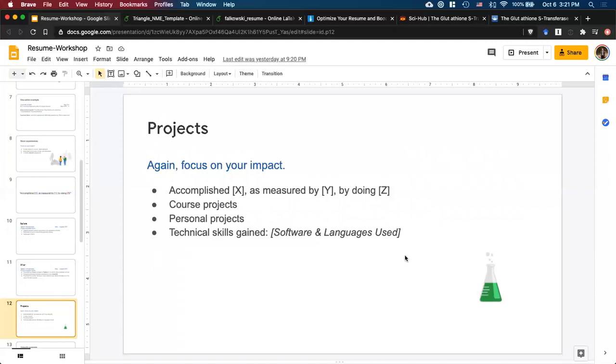So the thing is, you want to, again, focus on your impact. We use the same formula here. And projects can be anything from course projects to personal projects. So a lot of courses ask you to make something at the end of them. It's in place of the final, or there's some sort of design project involved. And if you don't have a lot of personal projects, that's a good way to flesh this out.